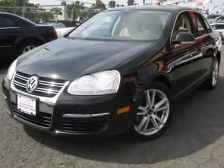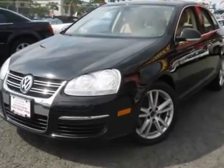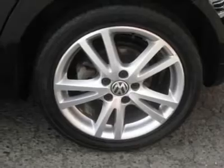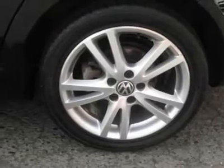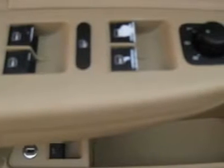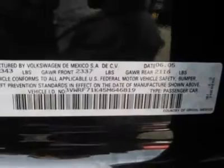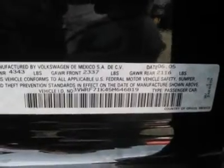This 2005 Volkswagen Jetta 4-door 2.5L sedan features a 2.5L 5-cylinder gasoline engine. It is equipped with a 5-speed automatic transmission. The vehicle is black with a pure beige leather interior. It is covered by a limited warranty.